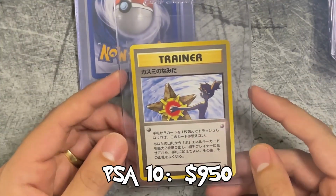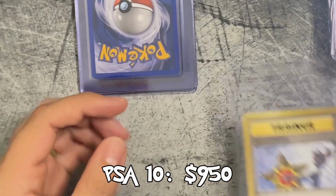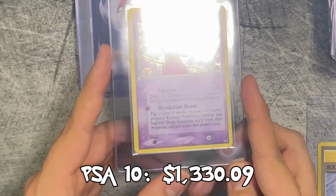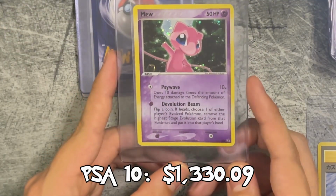Now, I did pull out 4 or 5 big cards that I want to send in. I believe this is Misty's Tears here. This is a no longer continued card. A nice Mew holo card promo. I know a lot of the promos are also going crazy today.